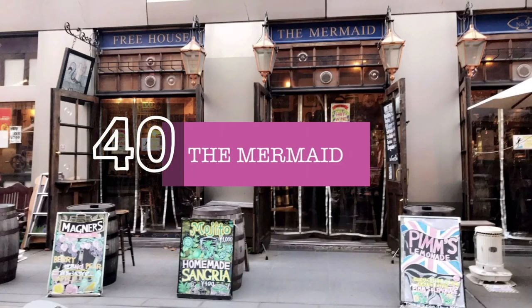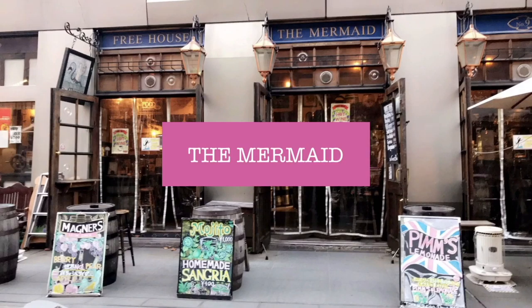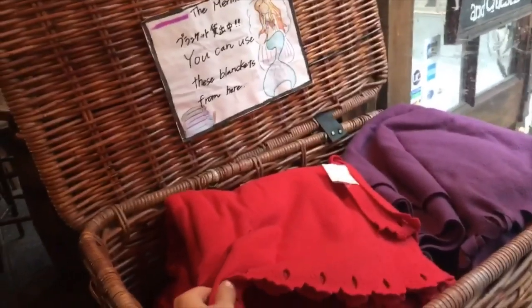The Mermaid. The Mermaid is a pub located in central Tokyo. It was a great place to have happy hour. Pretty thoughtful for smokers. I'm a sucker for any places that provides blankets when sitting outside. What is it about that that's just so amazing?